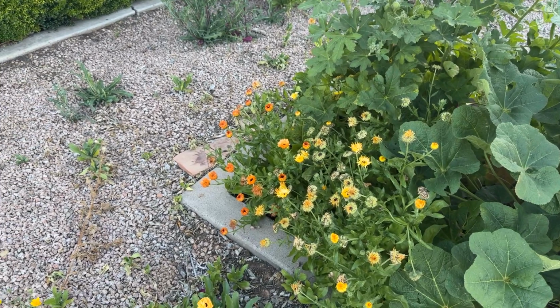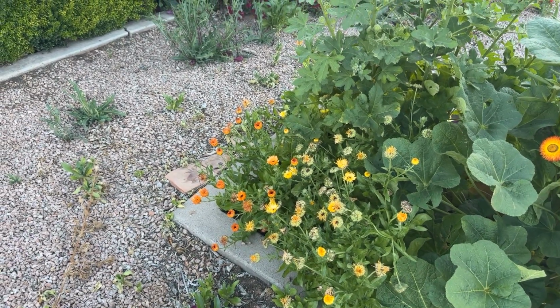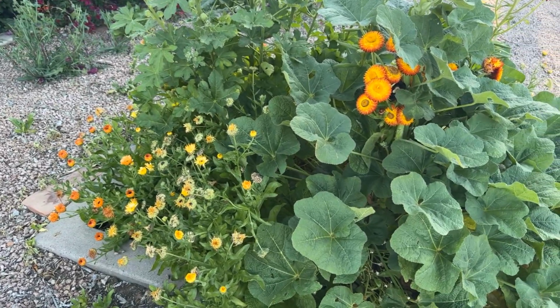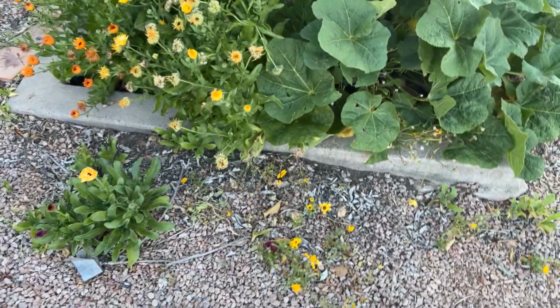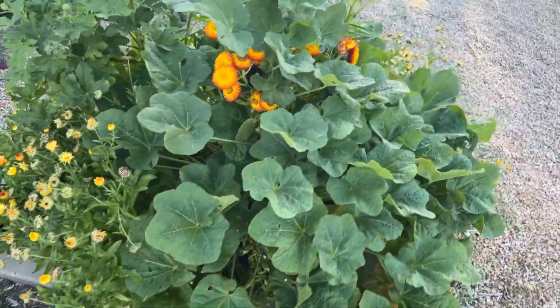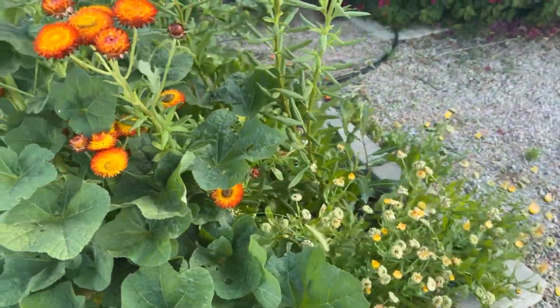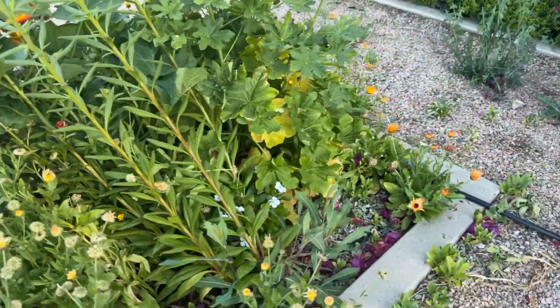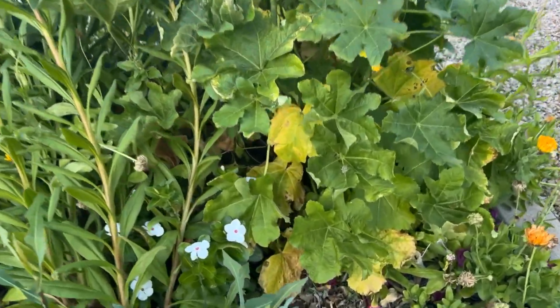Some more calendula down here. Again, all the calendula was self-seeded. So I didn't really plant those. Got a little bit of African daisies going on. This is normally where I do plant my sunflowers, but there's so much going on in here right now. It's not going to happen like that.